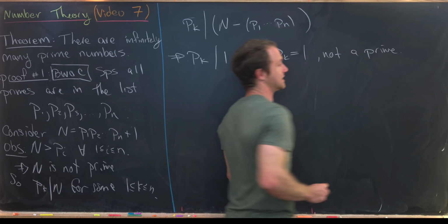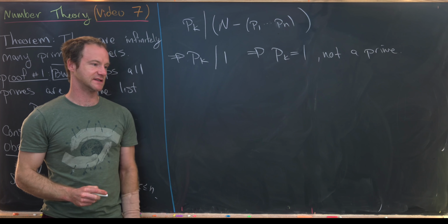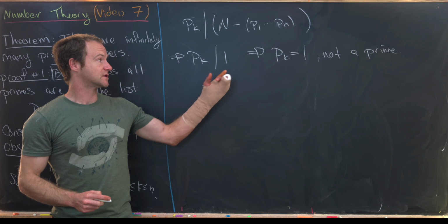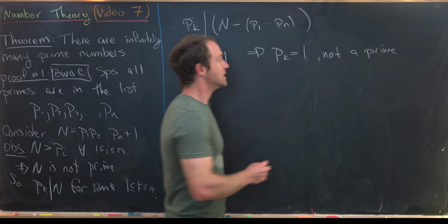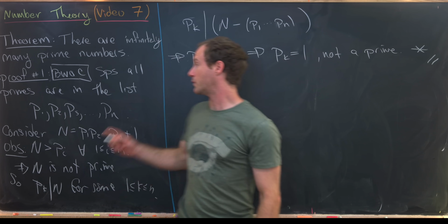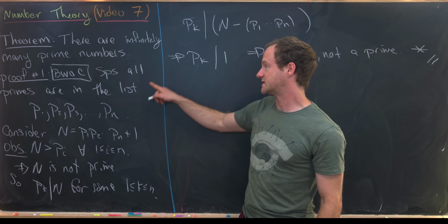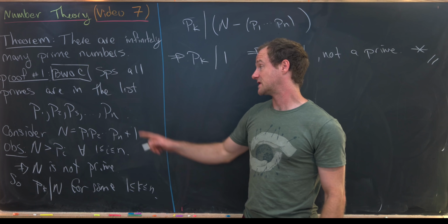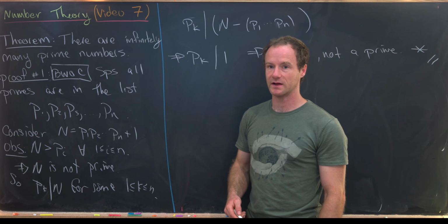Remember that natural numbers are separated into primes, composite numbers, and units. Well, there's only one unit, and that's the number 1. So we've got that Pk is not a prime, but over here we assumed that it was a prime. So we've reached our contradiction. You might say, well, what did we contradict? Well, we go all the way up to the start of this proof, and our assumption was that all of the primes are on the following list. But that means that there are primes that are not on this list. In other words, there must be infinitely many primes.